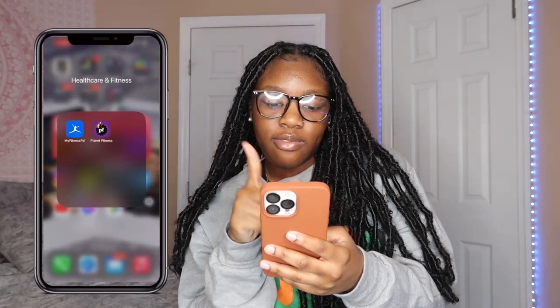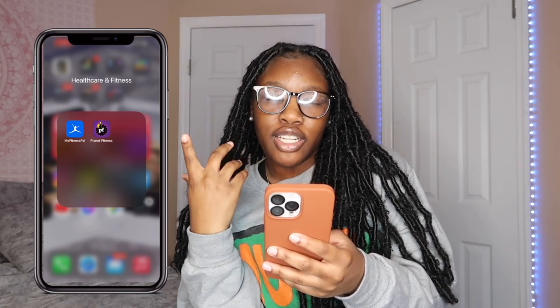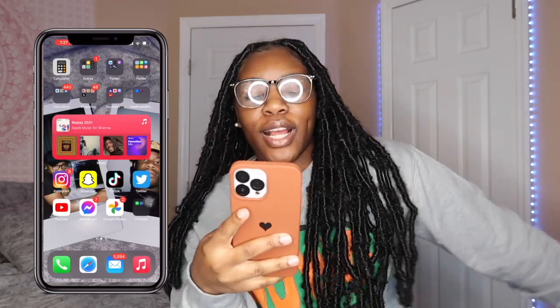And then the next one is my Planet Fitness app, and that app just lets me clock in. It's my key tag for when I go to the gym.